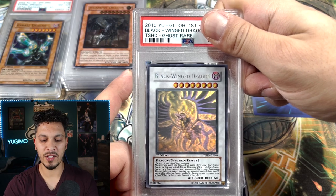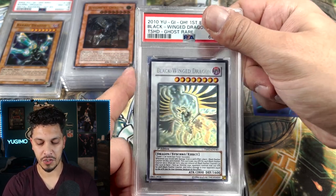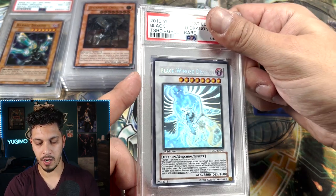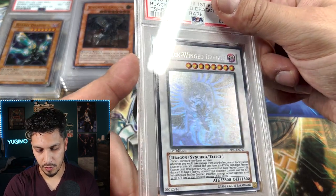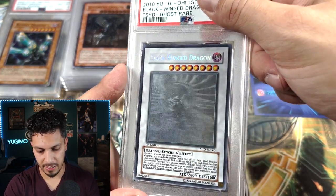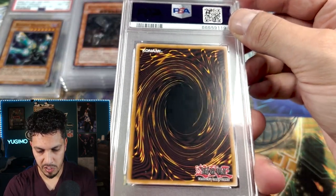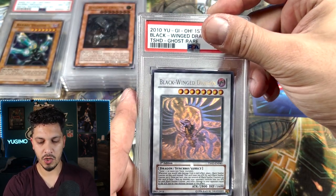2010 Blackwing Dragon from the Shining Darkness. We actually opened up a case of this on the channel. Not in first edition, but the unlimited version pulled that Ghost Rare. And I believe a channel member graded it. Let's see, folks. Another very, very clean foil. Oof. Gotta love that. No schmutz. Definitely a bonus. 2010's Blackwing Dragon.